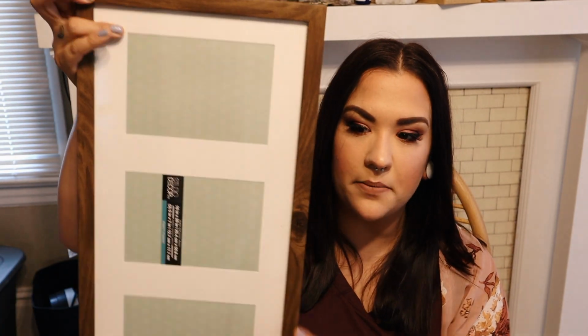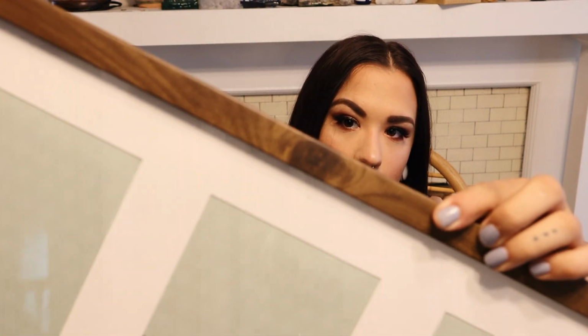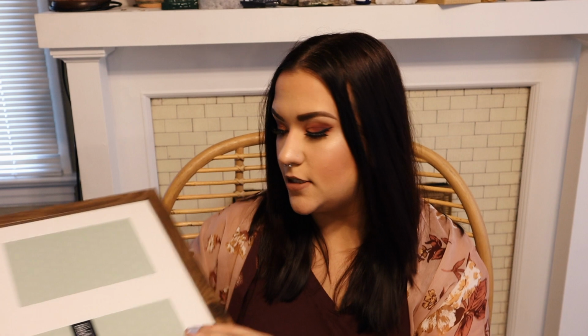But anyways, I bought 3 of these because going up my steps I have hooks, and I was like, oh, that would be so cute to actually hang pictures, and I like the wood on them, and they were only $10 each.